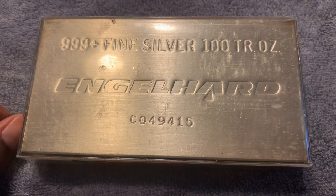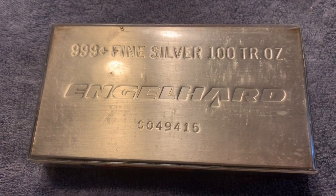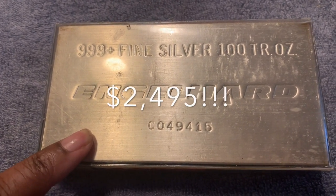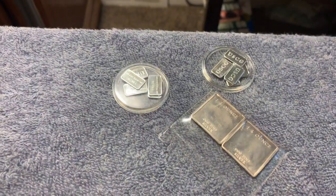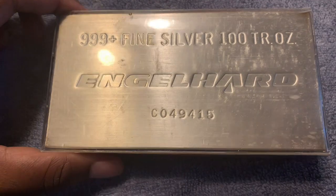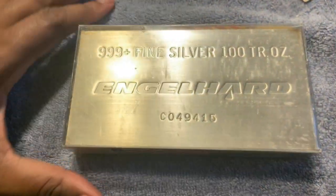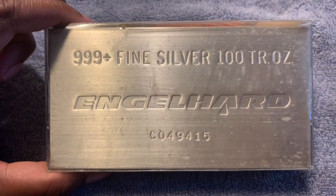This is the one he's been trying to sell me. Now, I have this already, but I got this today for $2,495. So basically $2,500. You gave me a $5 bill back, and with that $5 bill, I put it towards that. So yeah, $24.95 for a 100-ounce bar, ladies and gentlemen, in the package. He had 2 of them, but I like this one.